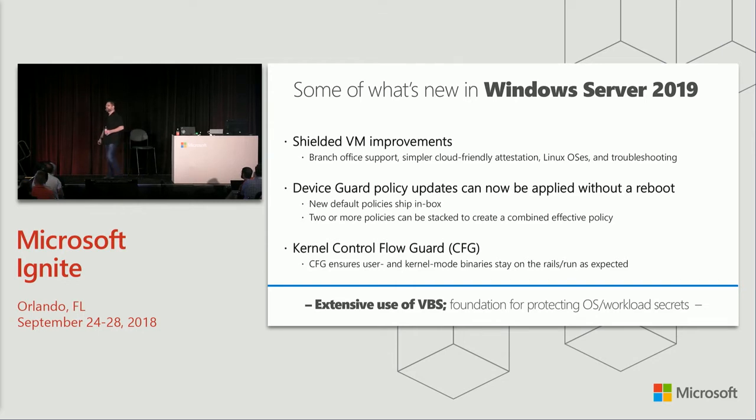Who has ever used a shielded VM or deployed a shielded VM environment? 1, 2. Okay, I guess we got about 10 there. We're trying to make that a little bit more of a representative number. People use Hyper-V, people use VMware. We understand that. People are not protecting those virtual machines, which is why I want you to watch that session to see what the attack vectors are and just how crazy bad they are.